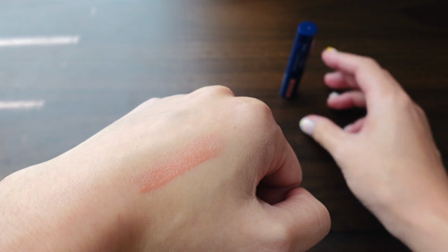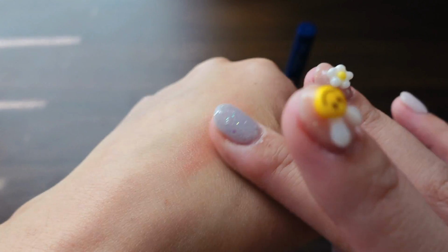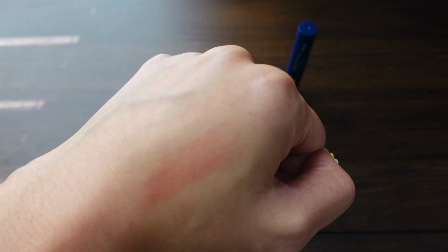But what I do really love about this is the formula. It's very smooth and buttery, but not sticky at all. And it has like a glossy finish as well. I do enjoy the finish of this. The coloring is something that I'm still iffy about. I don't quite know if I love it, but it is a color that I don't have.